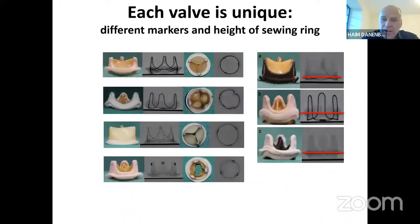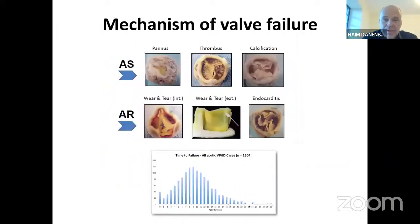We are familiar, and let me tell you, as an interventional cardiologist, we got very familiar lately with the features, the characteristics of the surgical valve, and we know them very well now by their markers, by the height of the sewing ring, by their fluoroscopic identity, one may say. And in a short while, I'll go through how we tend to take care of these valves.